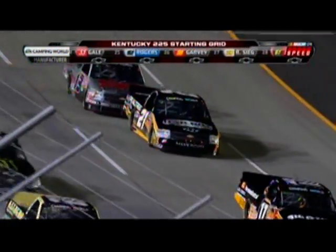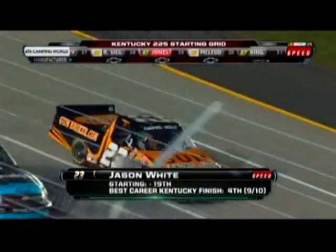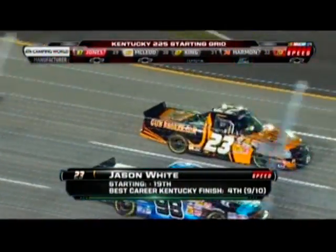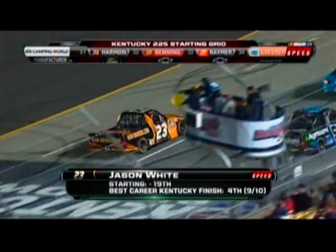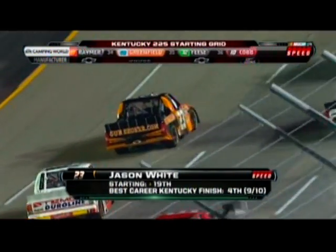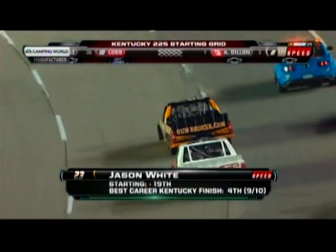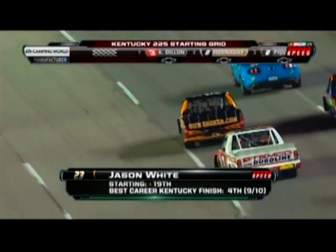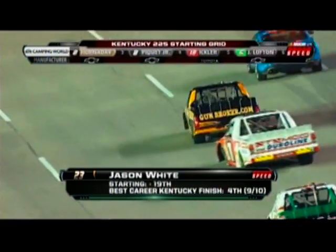Let's turn our speed spotlight toward the pride of Powhatan, Virginia, Jason White. Like me, Jason loves Kentucky. Last year, Jay was 4th here. And this past July, he had a shot to win. He was all over eventual winner Kyle Busch late in the going before falling to 5th. Jason told me he could taste the win that night, and that taste has made him hungry. Hungry for another shot at winning. Jason rolls off 19th in his gunbroker.com Chevy.